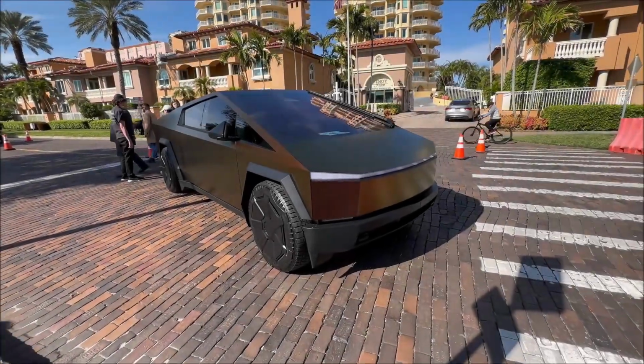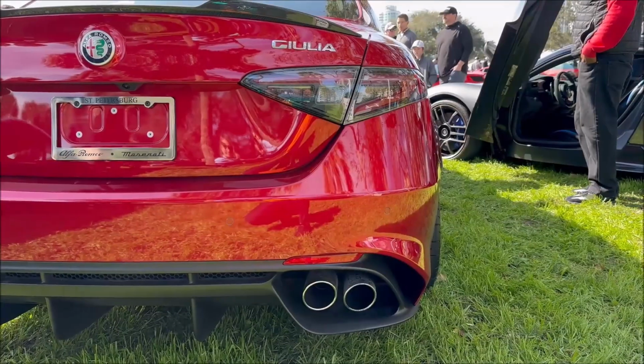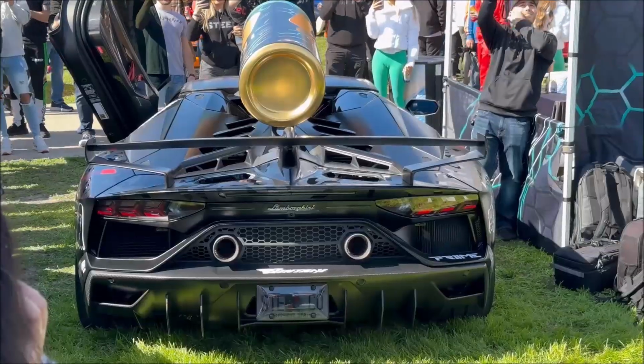And look what pulled up. A Tesla Cybertruck Foundation Edition. One of the first. That's a cease and desist from Ferrari waiting to happen.